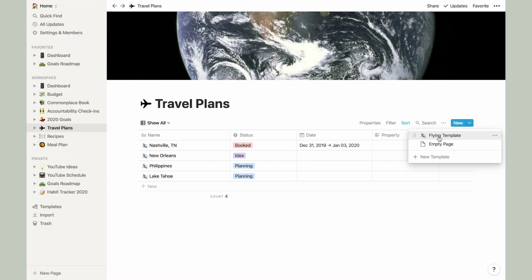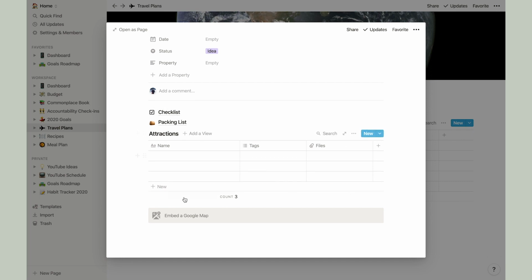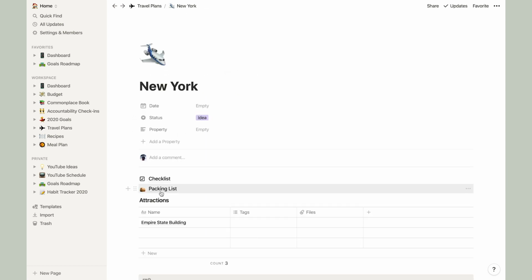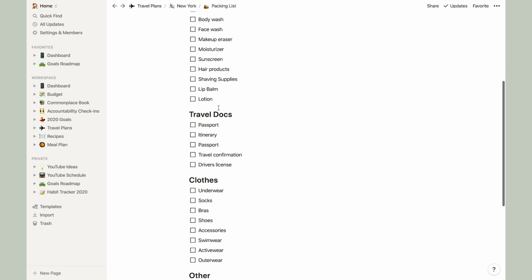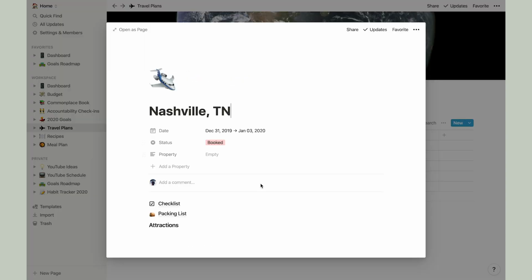So when I create a new travel plan using the flying template, like let's say I want to go to New York, I'll put the date in there. It'll already have all of these things. I can type in the attraction that I want to go to. But from the flying template, this checklist and this packing list was already populated. So if we go here, this is my checklist for me traveling to New York. And then I can go to my packing list. It has everything in here. Just for reference on how it looks when it's actually like filled out and everything.